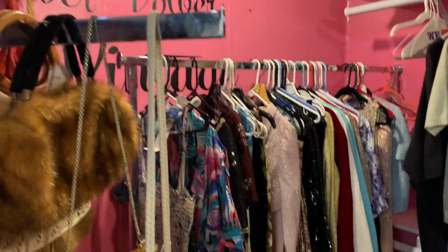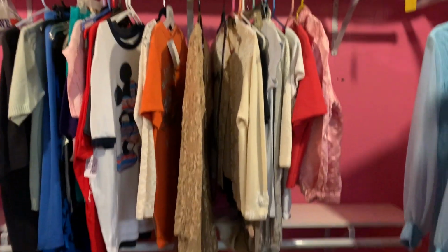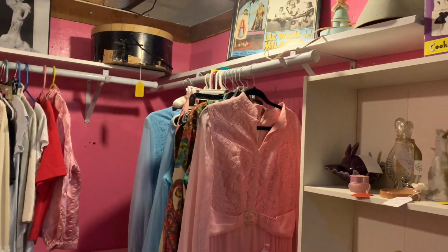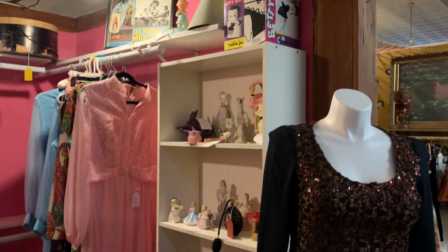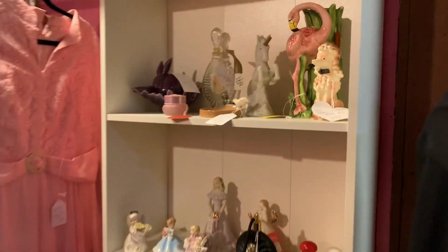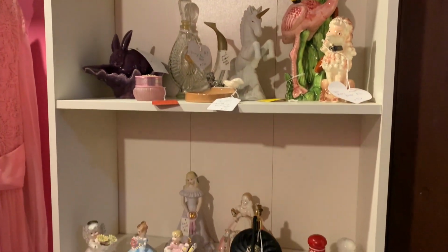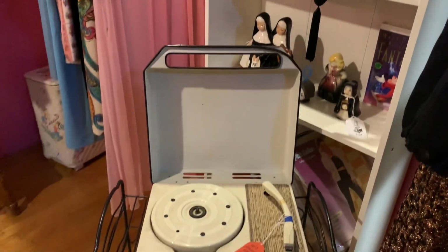So this is my space, number 512. We're on the top floor of Pomona Antique Mart. I sell clothing and I also sell decor, like home decor, home goods, a few hard goods. This is my little mannequin. So I like the mannequins I purchased on my own. This bookcase I purchased on my own. I added it. It's just from IKEA.